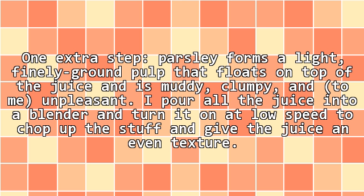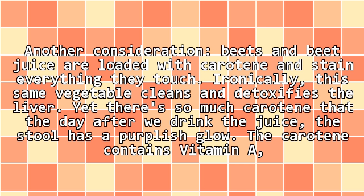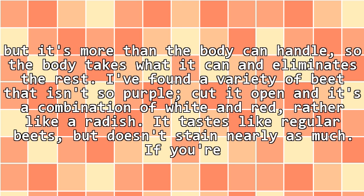Another consideration. Beets and beet juice are loaded with carotene and stain everything they touch. Ironically, this same vegetable cleans and detoxifies the liver. Yet there's so much carotene that the day after we drink the juice, the stool has a purplish glow. The carotene contains vitamin A, but it's more than the body can handle, so the body takes what it can and eliminates the rest. I've found a variety of beet that isn't so purple. Cut it open, and it's a combination of white and red, rather like a radish. It tastes like regular beets, but doesn't stain nearly as much.